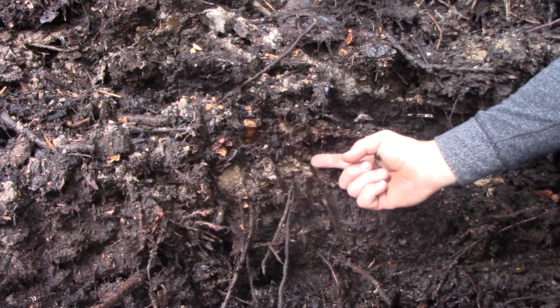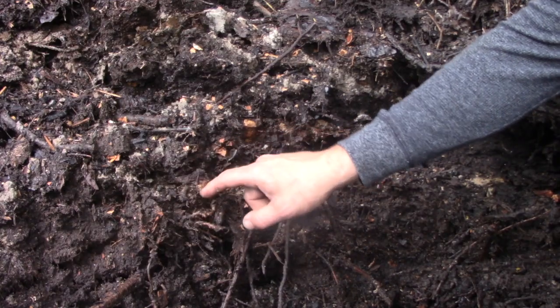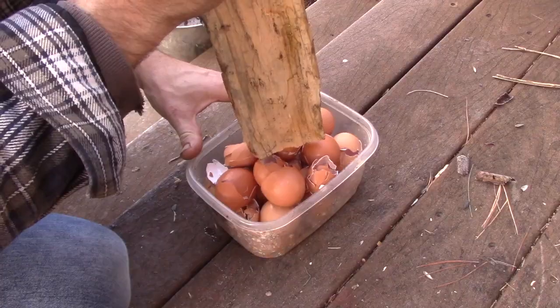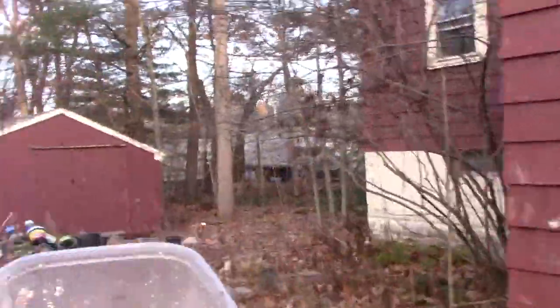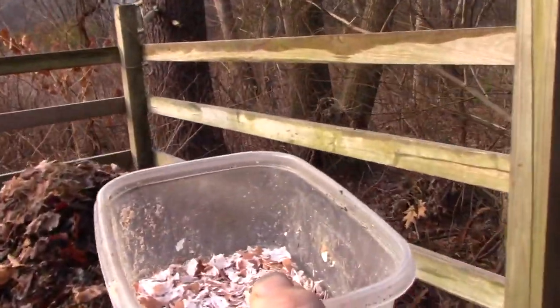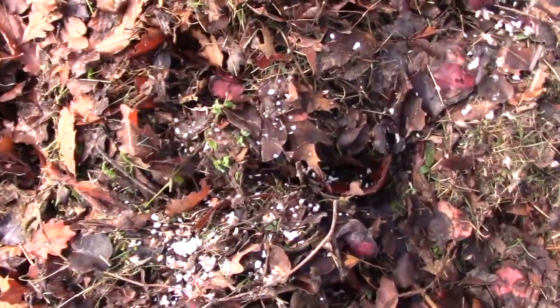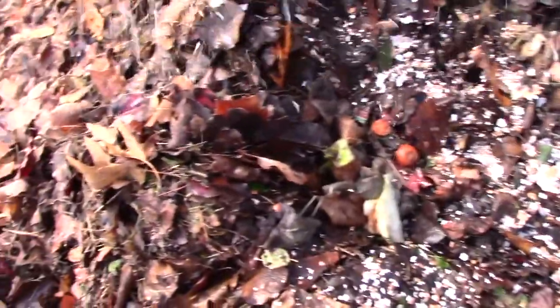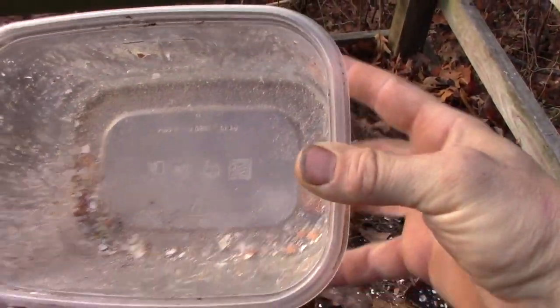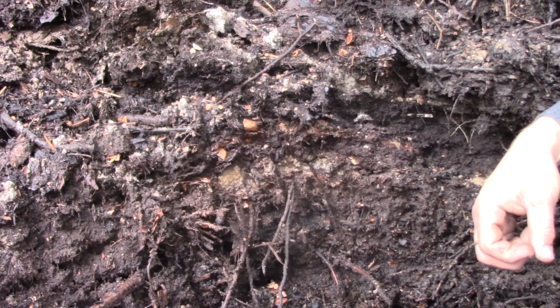This one here is a layer of ash. We burned wood in our wood stove inside. This is a layer of eggshells. We compost in our house and we do the eggshells separately. Crush up the eggshells and then dump them as evenly as we can over the tops of the pile.